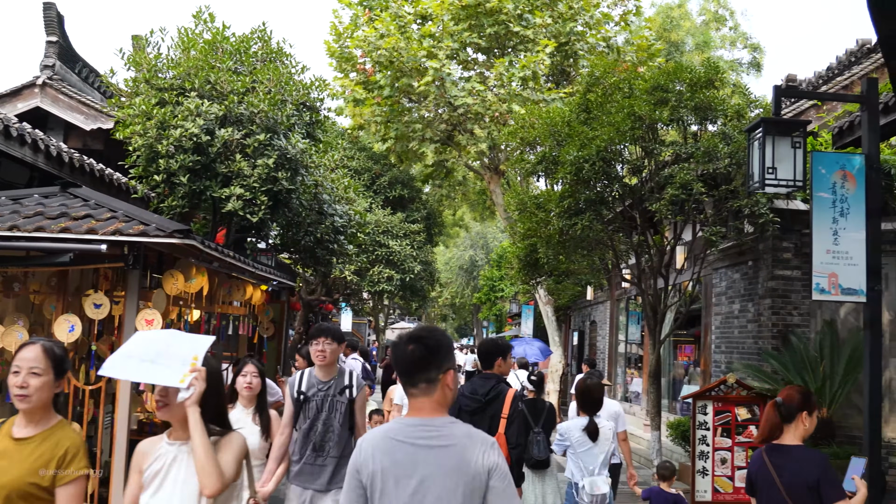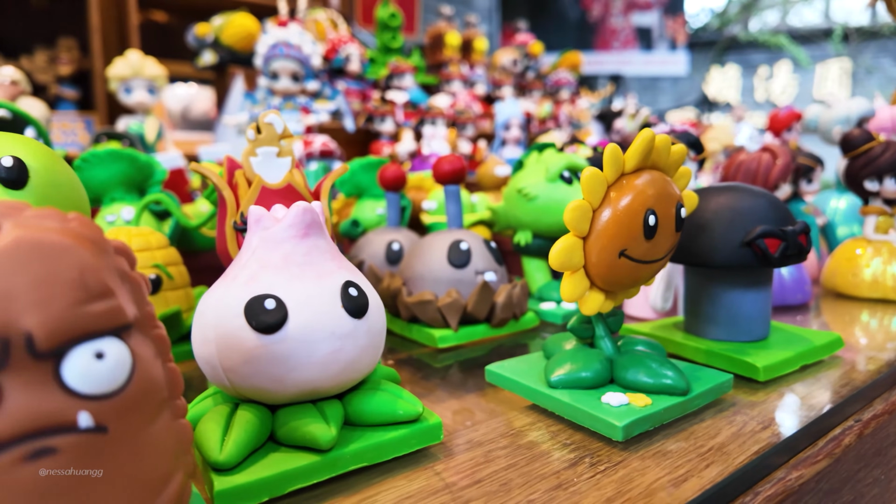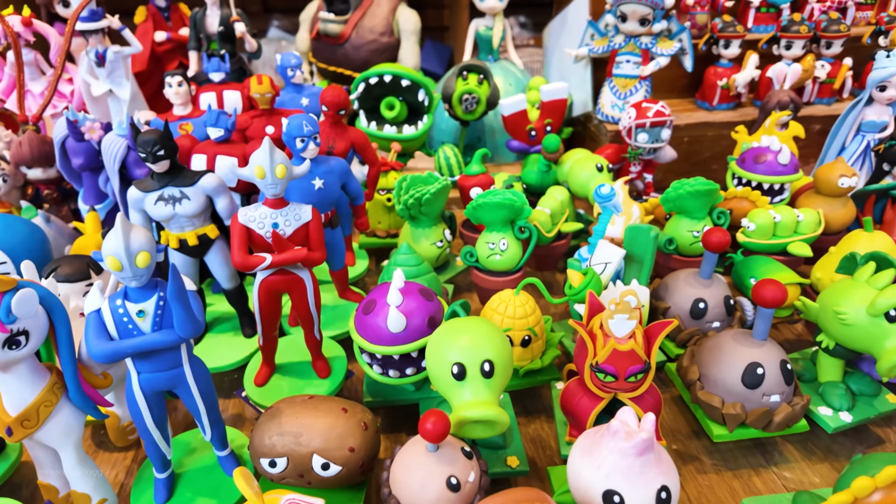Yes. This street is so lively. This is a Monday morning and look how many people are here. I think Chengdu is definitely becoming a hotspot tourist destination, and I'm really feeling the vibes of traveling and just walking around the city. Clay sculptures of Plants vs. Zombies. This is so cute.